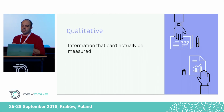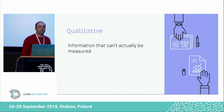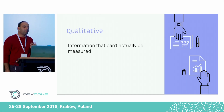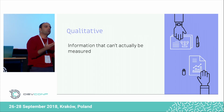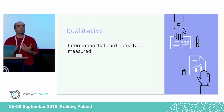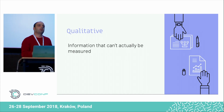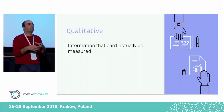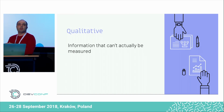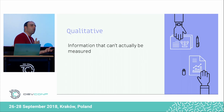You can break these techniques into two different categories. One of them is qualitative techniques. Qualitative is information that cannot actually be measured. So it's basically like, you are speaking to someone, you're getting some information from them, things like that. You can't actually put a number on it. I mean, you could be doing some analysis on it and then distilling it down to something that is meaningful to you at the end of the day. But again, it's going to be an interpretation of what you heard.